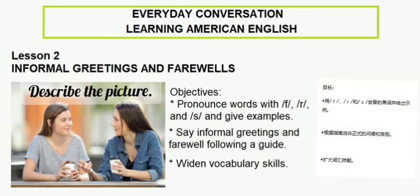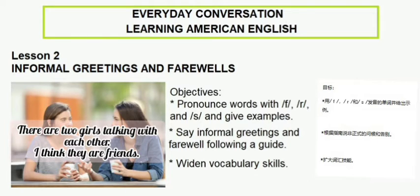For our first activity, can you please describe the picture? That's great. We can describe the picture as follows. There are two girls talking with each other. I think they are friends. Let's go to the next page.